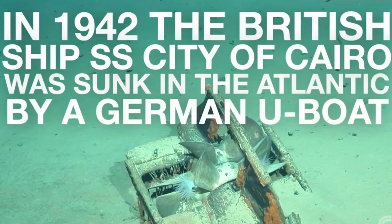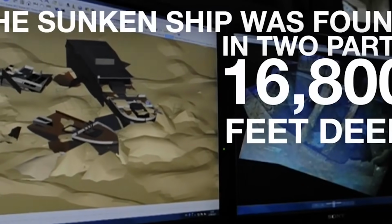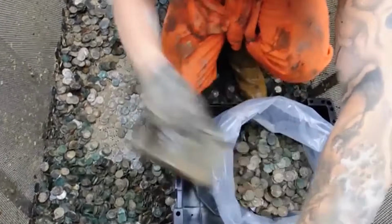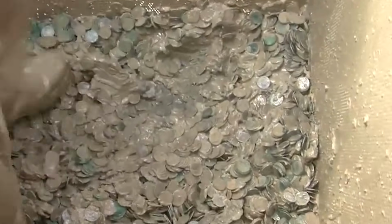Number 14, SS City of Cairo. The SS City of Cairo was once thought a lost treasure, until it was found by a deep ocean search in 2015. And the prize? Well, let's just say it was a massive bucket full of silver. When I say a lot, I mean $50 million worth of silver rupee coins.